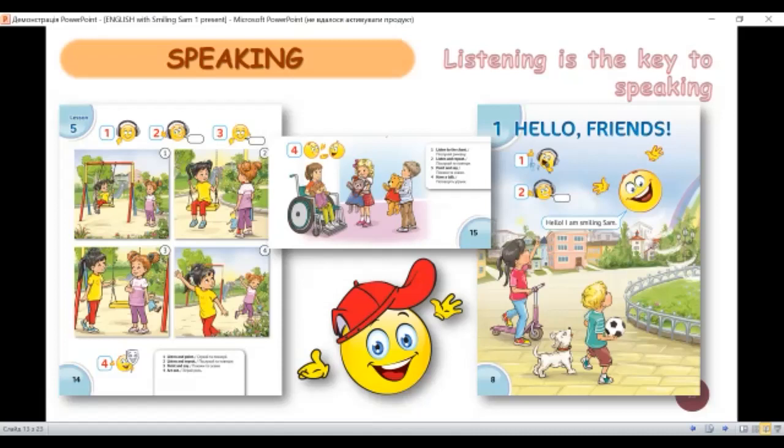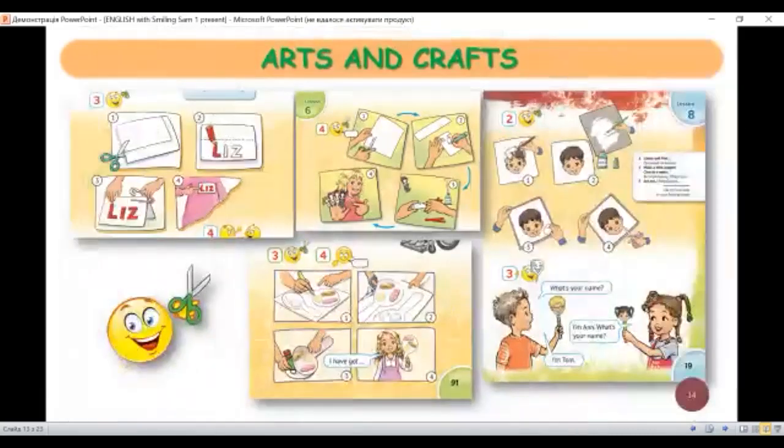Children enjoy songs, riffs, and melodies. As a result, these are an effective tool for teaching and practicing language too. Arts and crafts are important for young children. They encourage creativity, and they also help to develop fine motor skills. English for Smiling Sam 1 includes craft activities that are easy to prepare for and do in the classroom.